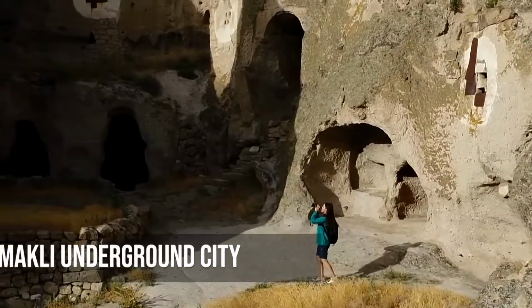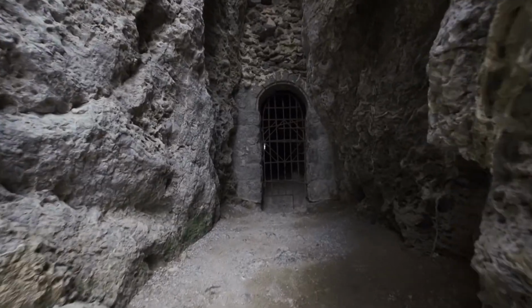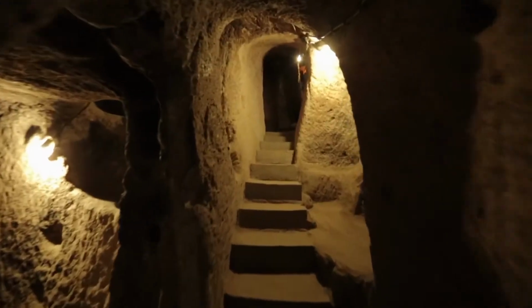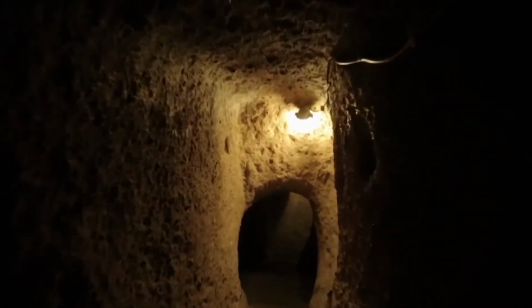Kaymakli underground city features a labyrinth of tunnels and rooms dug 8 levels into the earth, though only 4 are open to the public. The caverns here are large and well lit and the tunnels aren't too steep, meaning this is one of the best underground city options for those worried about claustrophobia.